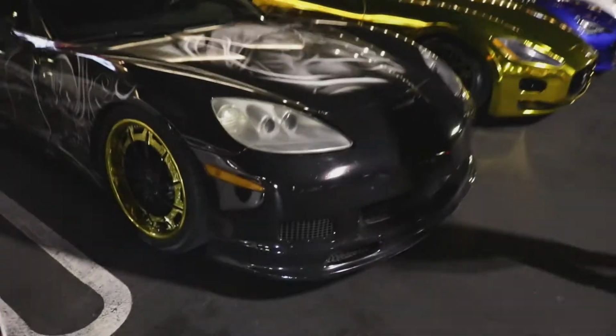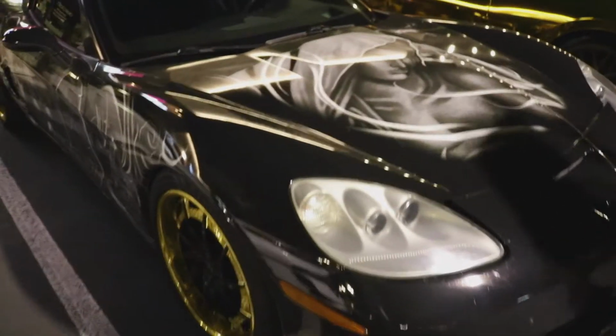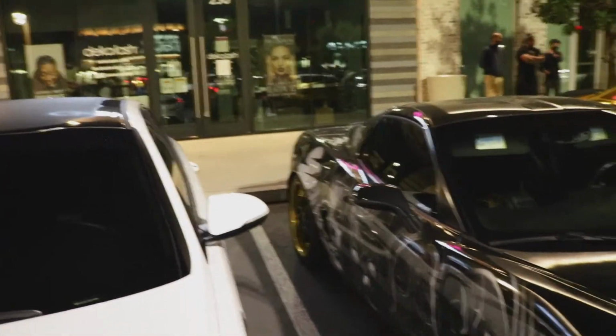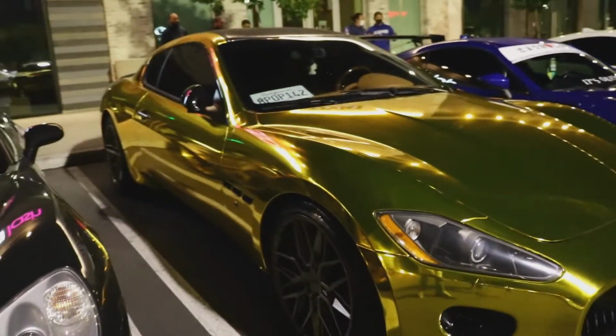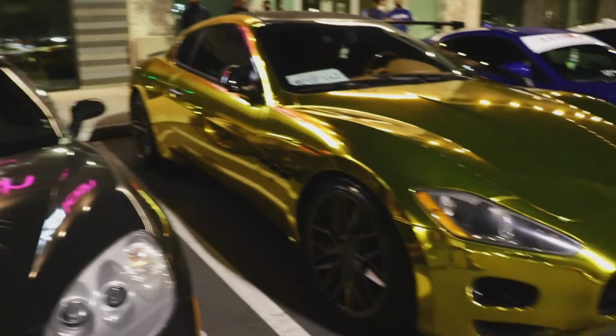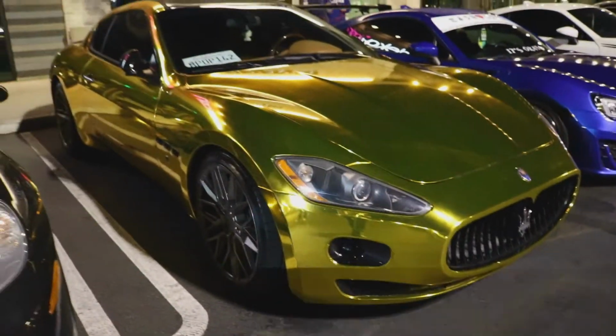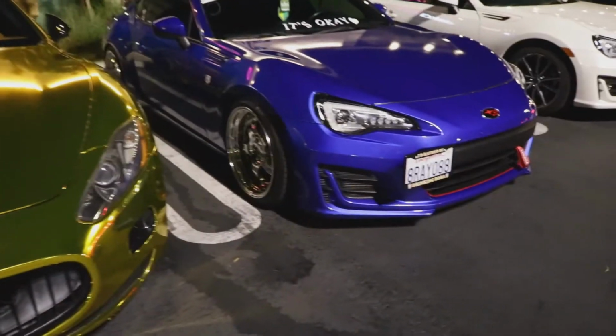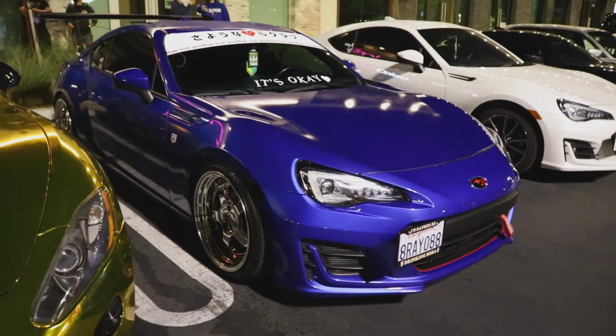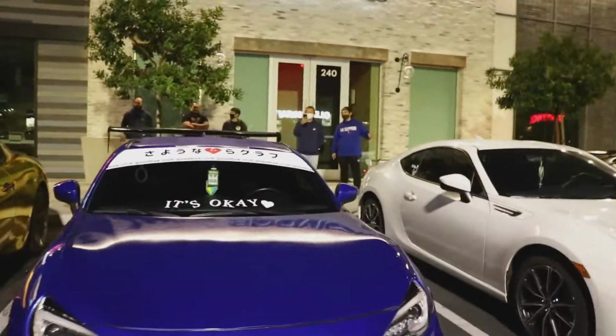A lot of Chargers out here tonight. Gold Maserati, boys, what do you think? Keep it or junk it. Wow. Nice, nice, nice, nice. I wouldn't mind owning these one day for sure. I would not mind. It looks great.